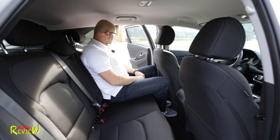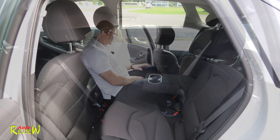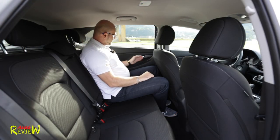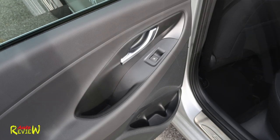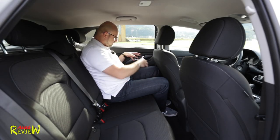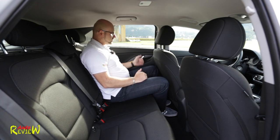Right, so the i30 from the back. Doors open, let's say like 75 degrees, which is good. Easy to get in and out. When we close it, we have the electric windows, obviously to open a door, and a bin that fits, again, smaller bottles and some stuff, which is actually separated, so you have one part for the bottle and then something else in front and in the back, which is good.